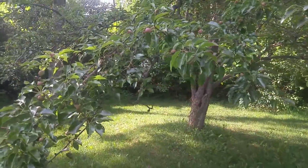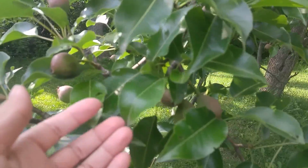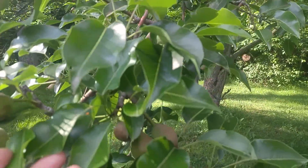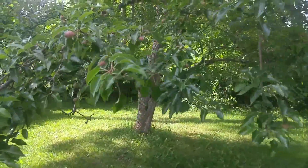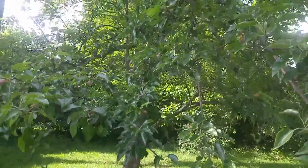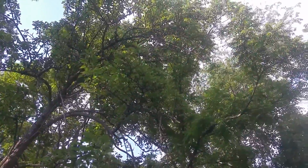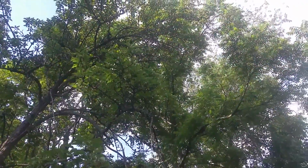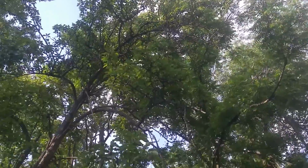To this house, we inherit this pear tree. This one is over 25 years old. So I understand how excited it is to bring a pear tree home and plant it. And now look how old it is, and it's getting old. There's a lot of dead branch up there. If we could prune that dead branch, it will provide us more fruit.